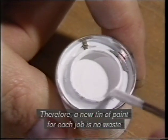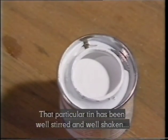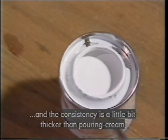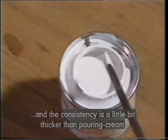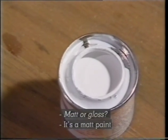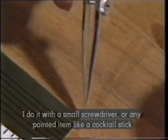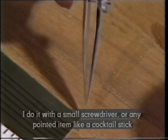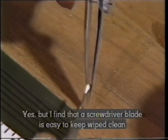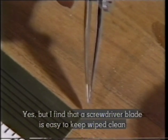Therefore, a new tin of paint for each job is no waste. That particular tin has been well stirred and well shaken, and the consistency really is a little bit thicker than pouring cream. You use flat or gloss? It's a matte paint. How do you load your pen? Well, I do it with a small screwdriver or any pointed item like a cocktail stick. A brush would do too? A brush would do too, but I find that a screwdriver blade is nice and easy to keep clean.